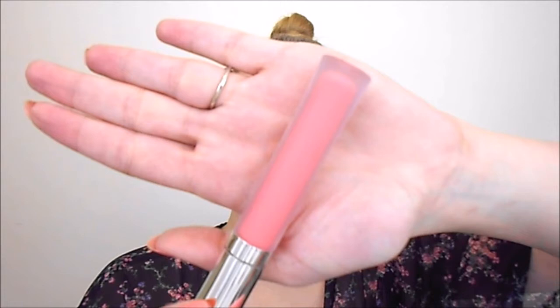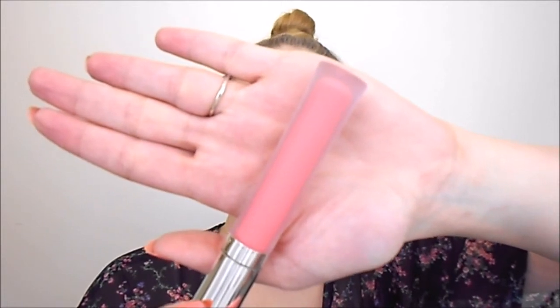On my cheeks, I'm wearing MAC Expensive Pink. On my lips, I'm wearing the Buxom Full On Lip Cream in the shade Creamsicle.